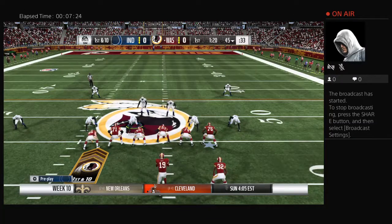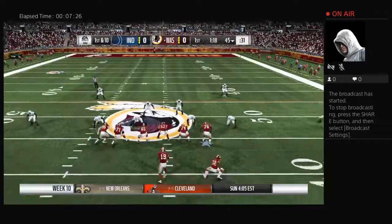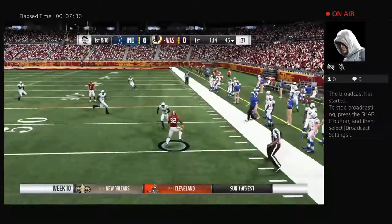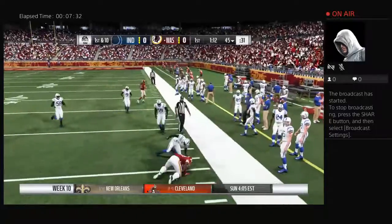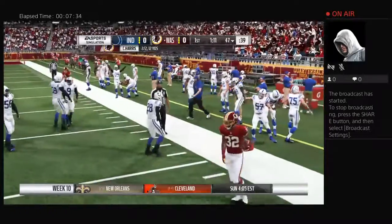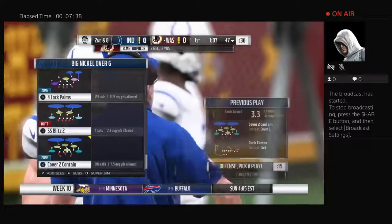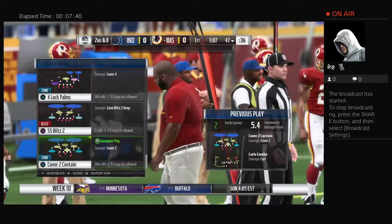1st and 10. Set, 3-19. Operating from the gun. Harris finding his safety valve here. That's complete. And he'll go down right around the 47 this time. It'll be a pickup of just 2, and that'll make it 2nd down.